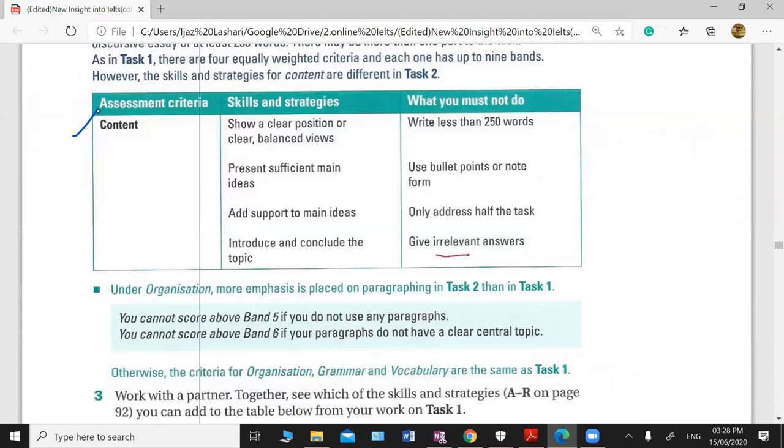Next thing is present sufficient main ideas. Then support your ideas with examples, with real life situations, with evidence. Whatever you choose, either you agree or disagree, you must give examples. You must support your point of view. Introduce and conclude the topic. First, give the introduction in the first paragraph, and then give the conclusion in the last paragraph.